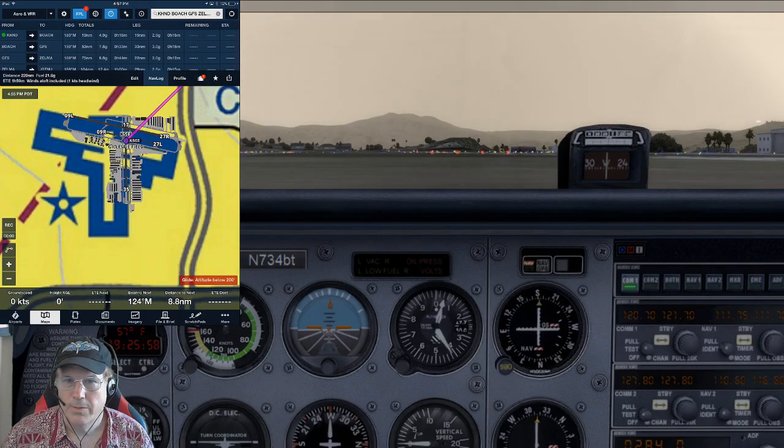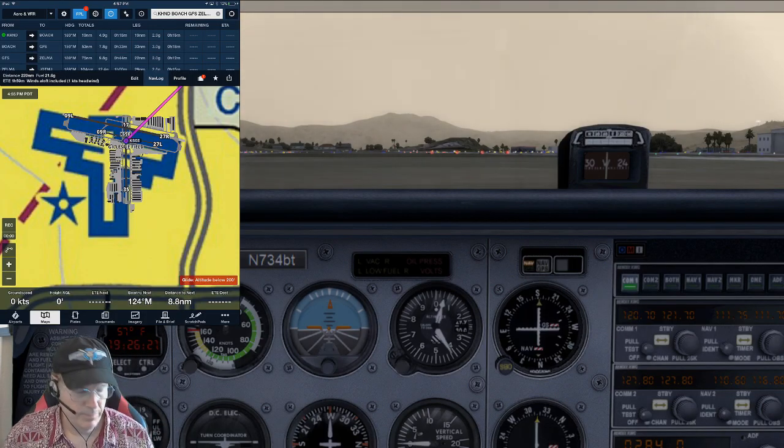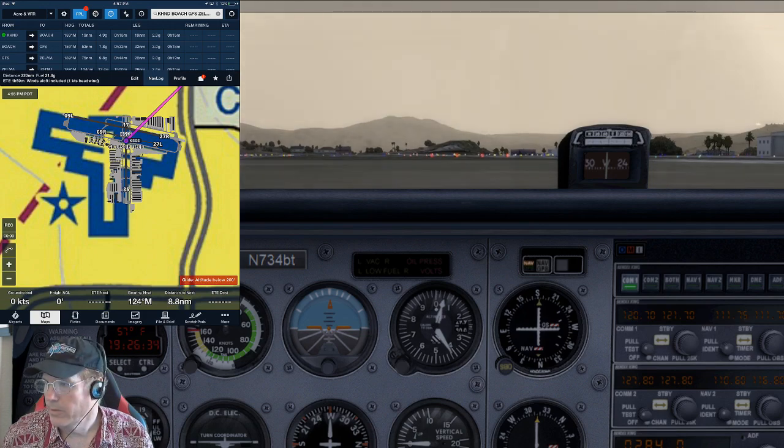So we're just about ready to take off. Gillespie Tower, Skyhawk 734 Bravo Tango is ready at 27 Right for a straight out departure. I'm on 120.7. 734 Bravo Tango, Gillespie Tower, winds variable at 6, runway 27 Right, cleared for takeoff. 27 Right, cleared for takeoff, 34 Bravo Tango.